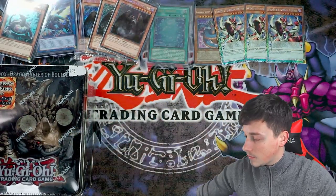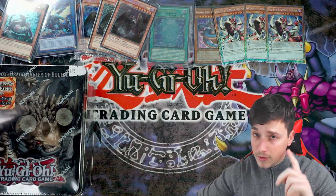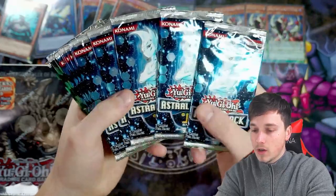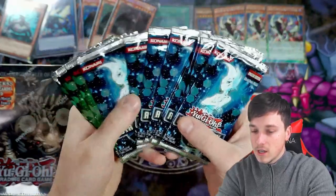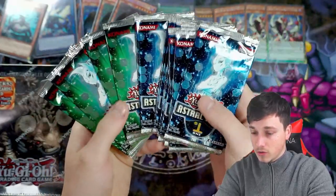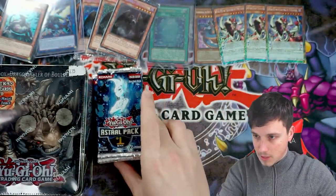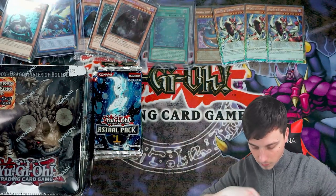That I also picked up that actually arrived yesterday, but not from the London Card Show. Some incredible Astral Packs, guys. Astral Pack 1. Got 10 of those, which is insane. And then 4 Astral Pack 2s. So it's really exciting to own some Astral Packs. I've never actually owned some of these. I've middleman for some of these, but I think they're quite rare and hard to find, so it's pretty cool.